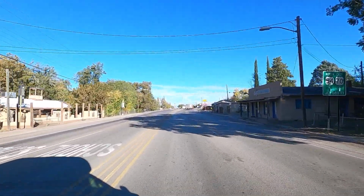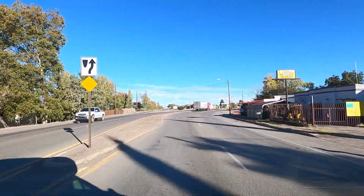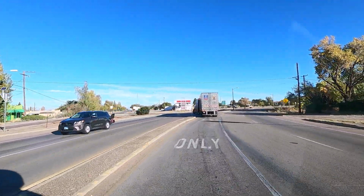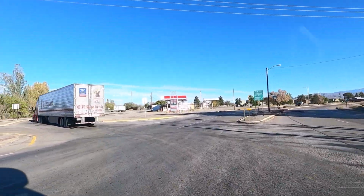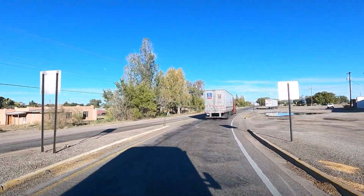Alright, so we are getting on Highway 54 North. Turn left onto US 54 East, St. Francis Drive. Going to Interstate 40, I think it might be 153 miles away. Continue on US 54 East for 110 miles.